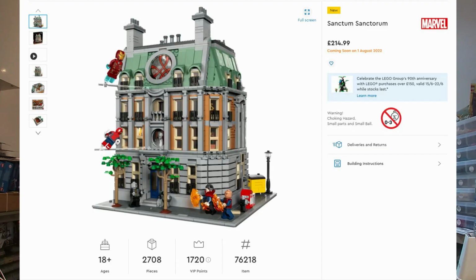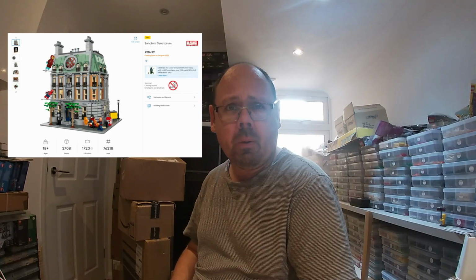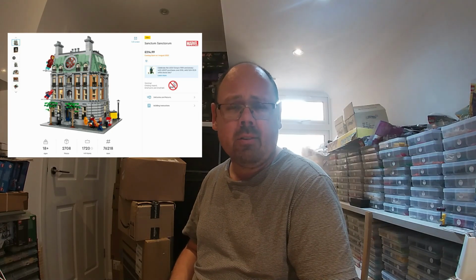So some of the things that were really interesting were the Lego reveals. There are four sets I'm going to cover that most of you have probably seen already, but I thought I'd share my views as well. So the first one is the Marvel Sanctum Sanctorum 76218 with 2,708 pieces and 9 minifigures. For £215, I thought that was quite a reasonable price. I thought it was going to be more for that set. It's coming out the 1st of August here in the UK.